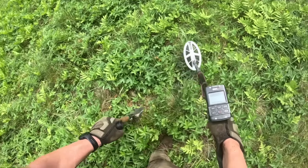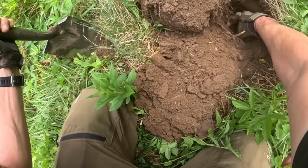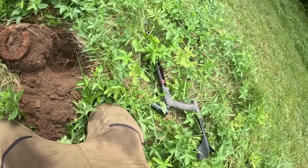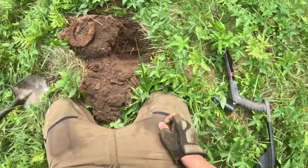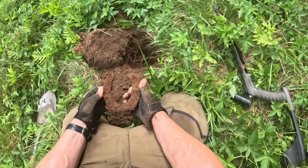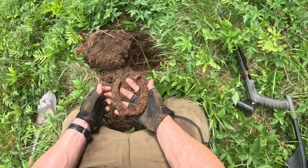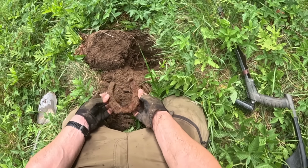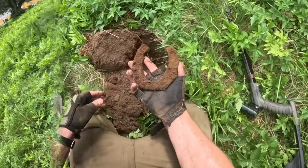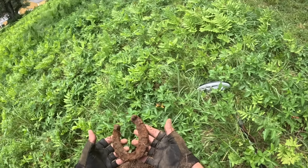61. Pretty low. A horseshoe. Well, that's pretty cool. I mean, it's hard to tell how old a horseshoe is because they're pretty much identical to how they are now, but by the amount of rust on it, I'd like to think it's an older one. What do we think? Was old Mr. Corbin riding around his property? I don't see why not.